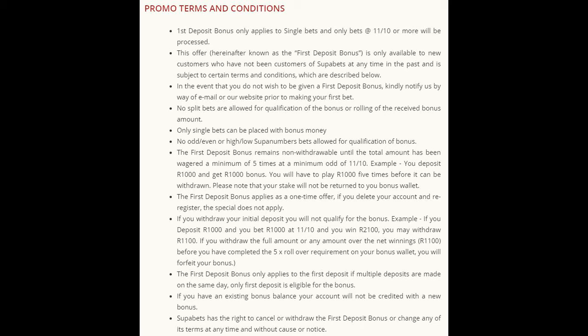And I'm a bit mixed on this bonus overall. It's a good bonus, it's a large amount, but those minimum odds, they're killer. Especially if you're going to be depositing 10k, you're going to get 50k in free bets, and you're going to need to wager that at 11 to 10. It's going to be very difficult.